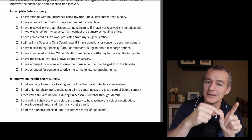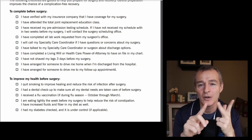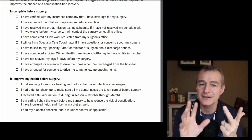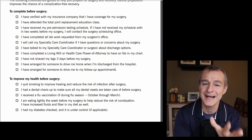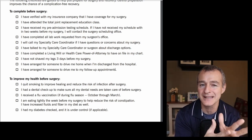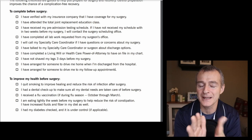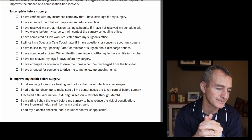You can also have in-home physical therapy as part of outpatient therapy services, or you might be going to an outpatient therapy clinic. These are things that you need to know ahead of time so that you can plan, you can schedule. And if you've had your pre-op physical therapy session already, the therapist will help you know what's going to be best, what's in the cards for you after surgery.